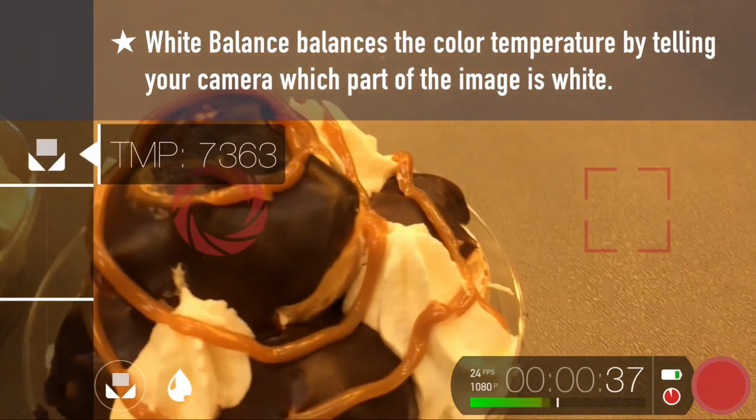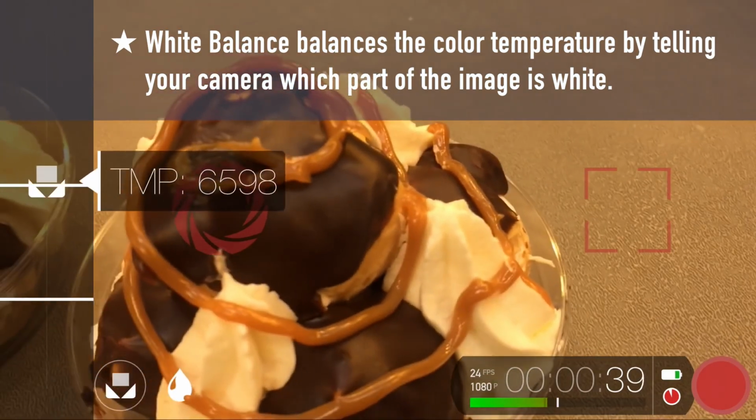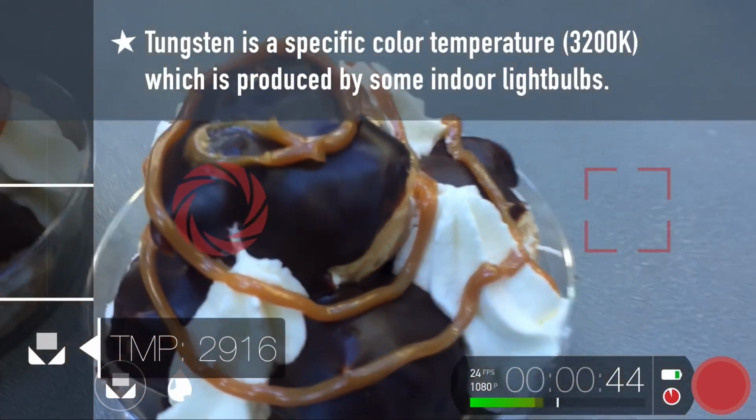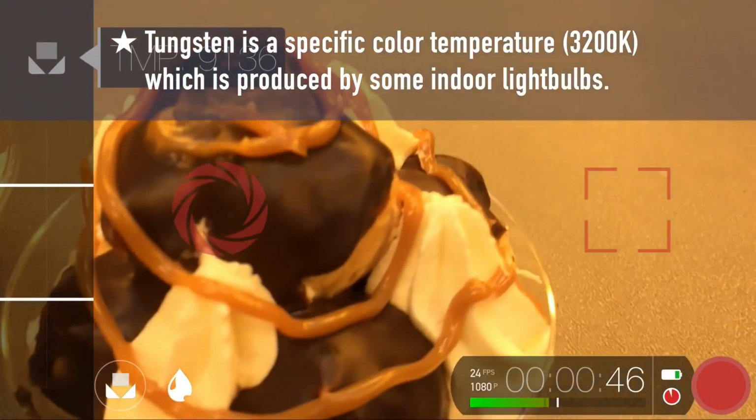Another great function when using Filmic Pro is you have total control over your white balance. So for example, I can go all the way up to 6500, which is great for overcast daylight. Or I can go to 3000 Kelvin, which is really great for tungsten, or you can set it manually.